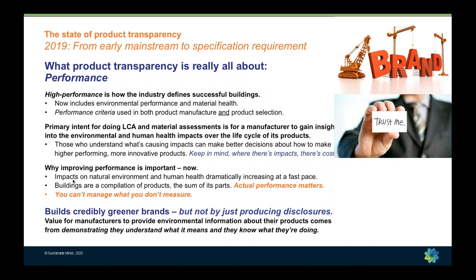We like to remind both manufacturers and building professionals that product transparency, we divide into two categories: environmental performance and material health. Environmental performance are the life cycle impacts measured across each life cycle from cradle to gate or cradle to grave. And material health is looking at all of the ingredients that go into a product to determine whether there are risks or hazards posed by those ingredients.